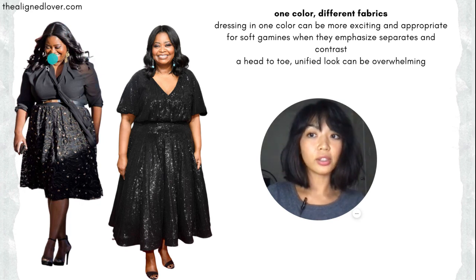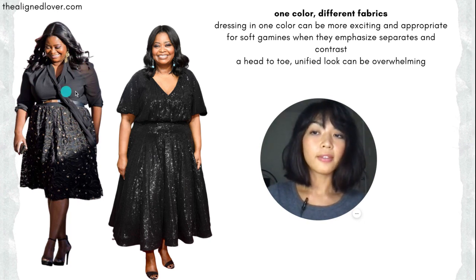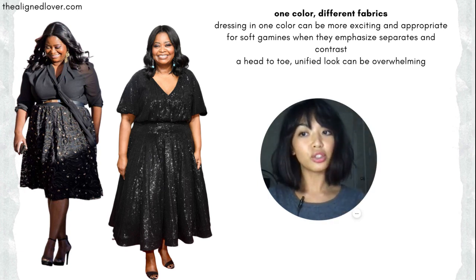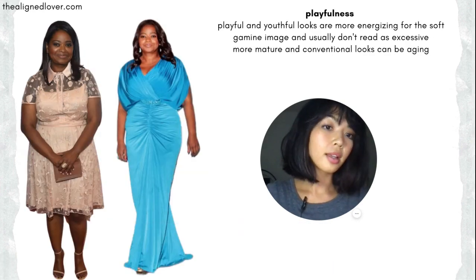Whereas here she is using a lot of contrasting textures. You have this fun ascot style collar as well to just give a little bit more shape, more dimension. You have that metallic belt here, the fun texture of the skirt, and the ankle strap heels.